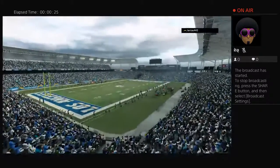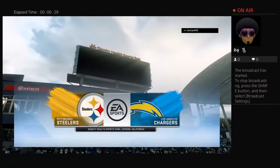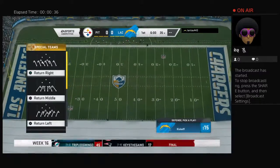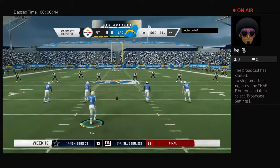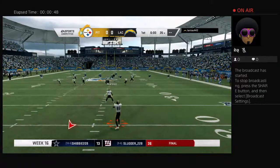All right, Coach, coverage of the National Football League on EA Sports brings us to Southern California and Dignity Health Sports Park in Carson. Today, we're set for a good AFC matchup between the Pittsburgh Steelers and our home team. The holiday season is upon us. We've got the gift of the NFL as we're underway here in Week 16.